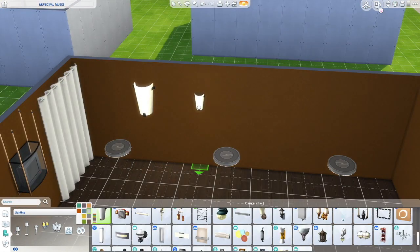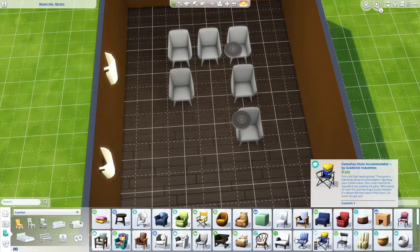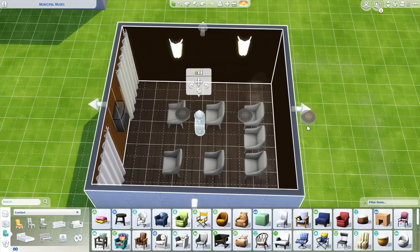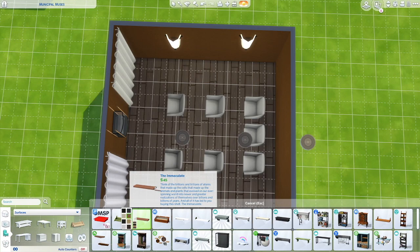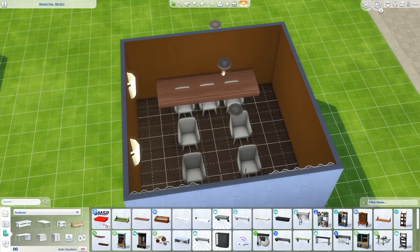Next thing I had to figure out was the seating, and as you could see, it was layered like an actual theater. If I'm remembering this correctly, they built these wooden boxes so they can put the chairs on them. And at first I didn't think I was going to be able to do that.